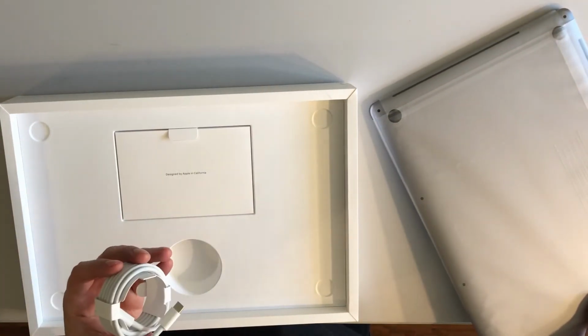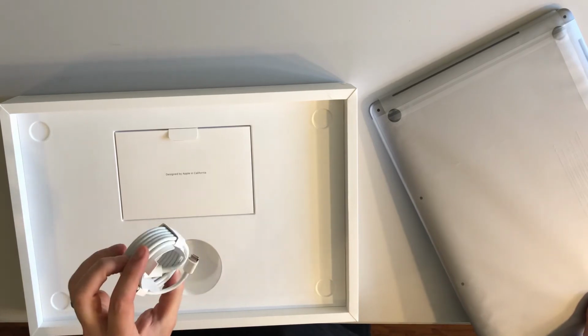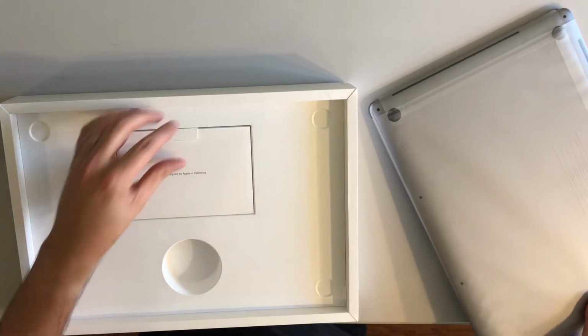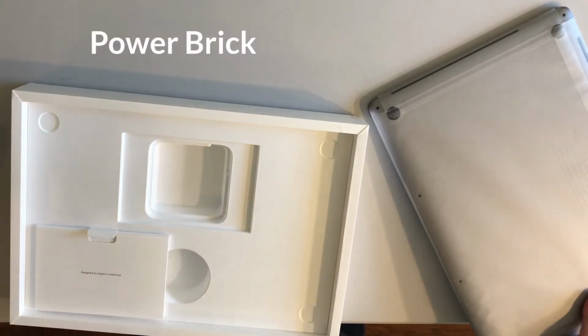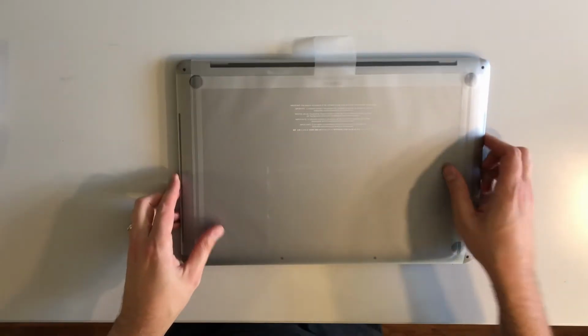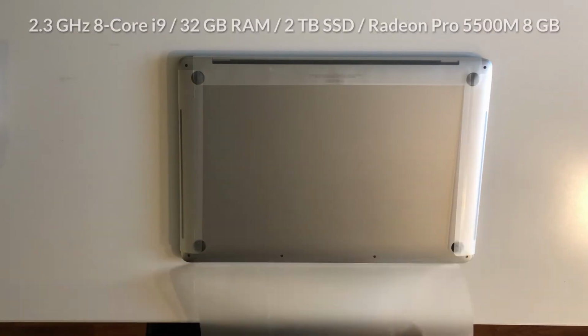This is my first USB-C device, period. This is my first real USB-C cable. And then you've got the power brick. Very good, very good. Let me just enjoy opening it first, and then I'll talk specs.